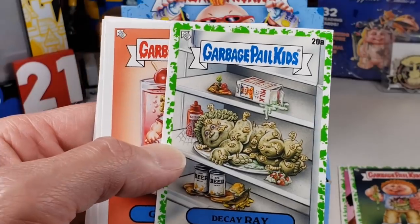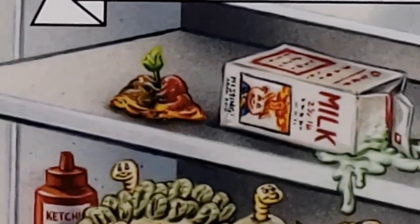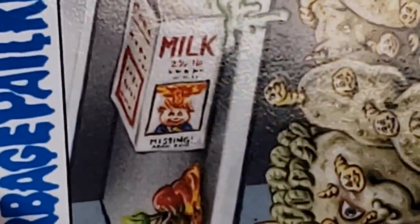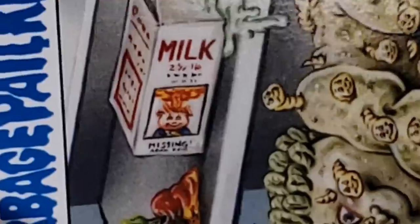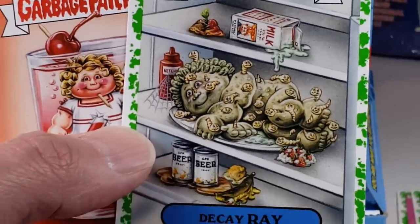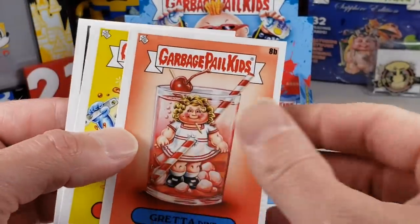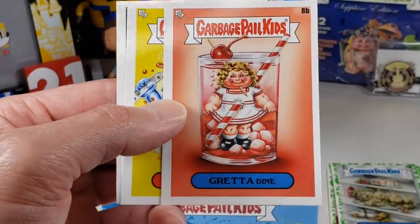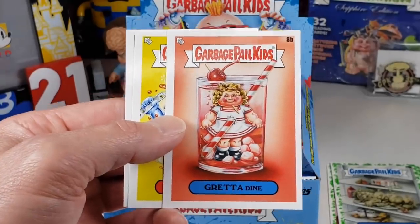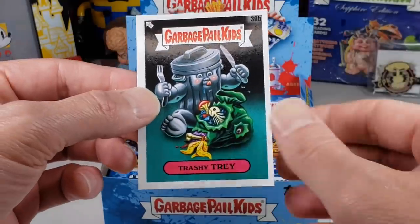And I like the, look at the Missing on the milk. Adam Bomb is missing. So I'm liking how they threw that in there. And that's going to be our Booger Green. So DK Ray for the Booger Green. We got a Greta Dine. And Battling Bev. And Trashy Trey.